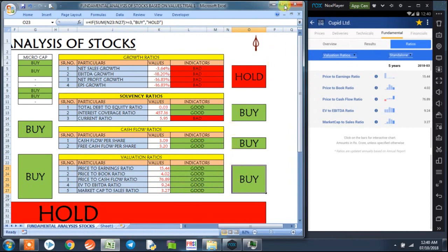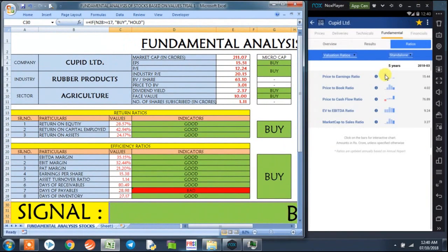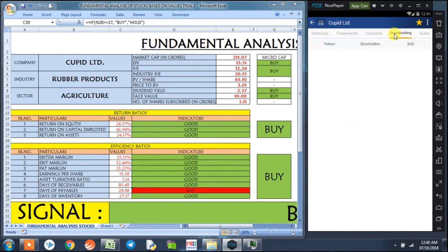Now let's see what does our main signal says or tells us whether to hold on to this stock or not. So here we could see buy, buy, buy. There are maximum buy, so our signal provided here is for buy. Going further deeper in the company, let's analyze its present condition. So we go to the shareholding pattern of the company.